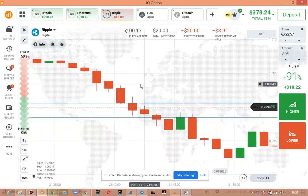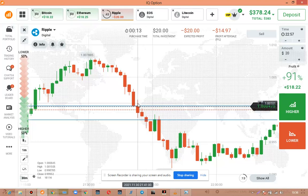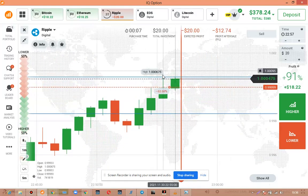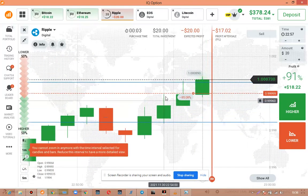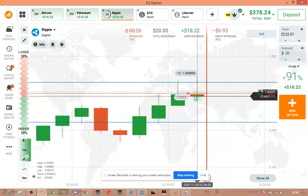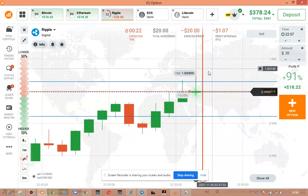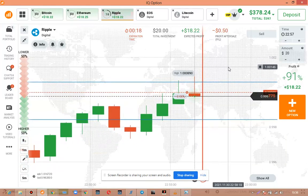But according to what I'm seeing on the left side, I'm seeing a rejection here indicating some sellers activities. And here again I'm seeing a rejection indicating some sellers activities. Then the last candle here also has a rejection, some sellers activities. So that indicates that the sellers must enter on the next candle after this candle. That is why I go with sellers. So let's wait and see if I'm right or wrong.